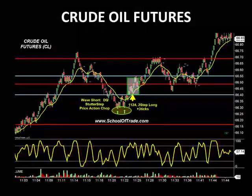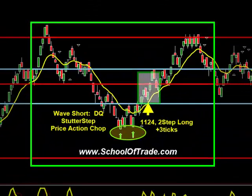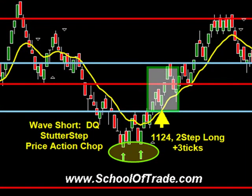We didn't see much else come our way until we got back in on the crude market. Now, the crude market is a great example here of how we're always looking for a wave short first. And if that wave short fails, we then look for a two-step long. So you'll notice how we're always going back and forth, wave to two-step, wave to two-step. Two very simple patterns that we go over time and time again in the trade room. And we always look for that wave first.